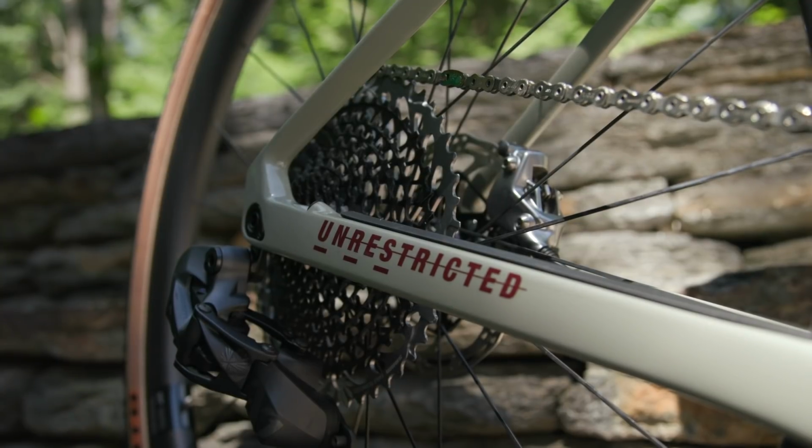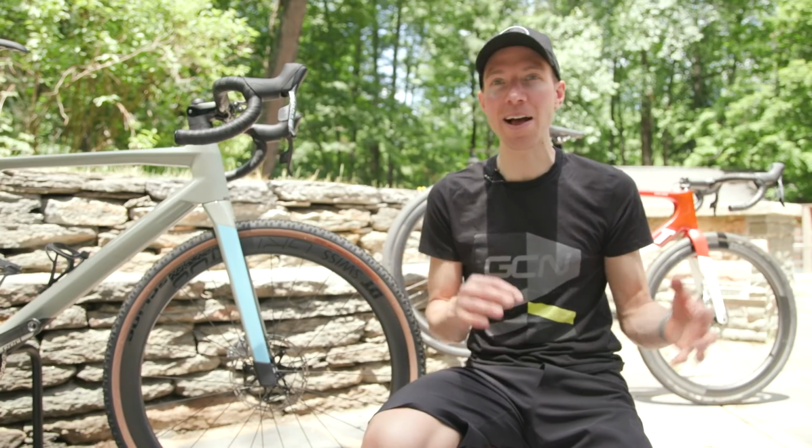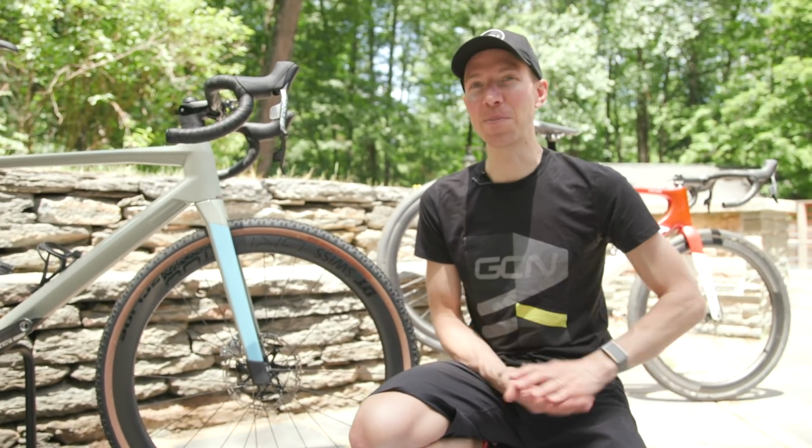Now BMC has several different spec options, I believe 4 to be exact. So you can pick out what style you want, what preferences you like in your componentry, but this is the BMC Urse.